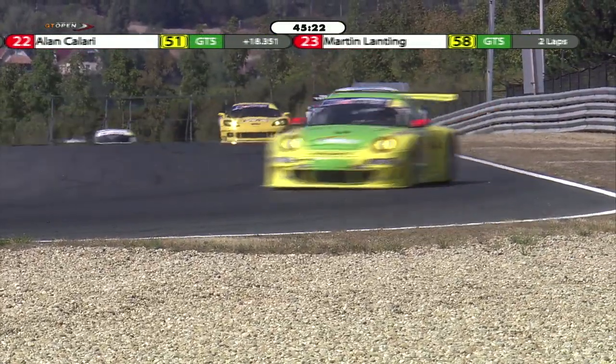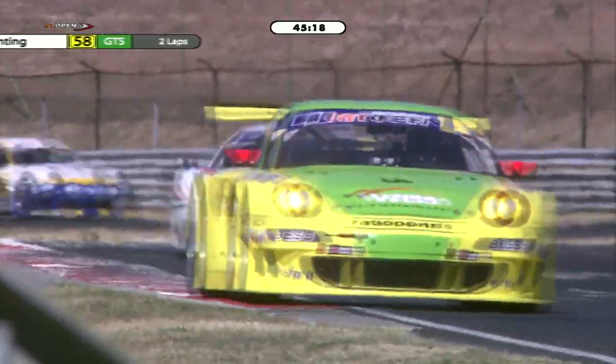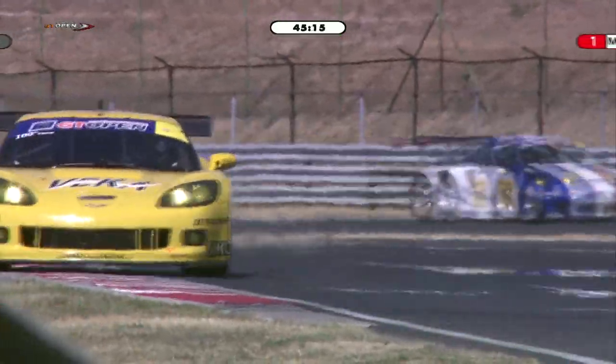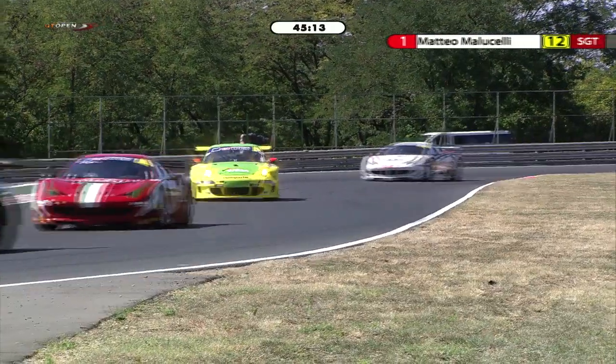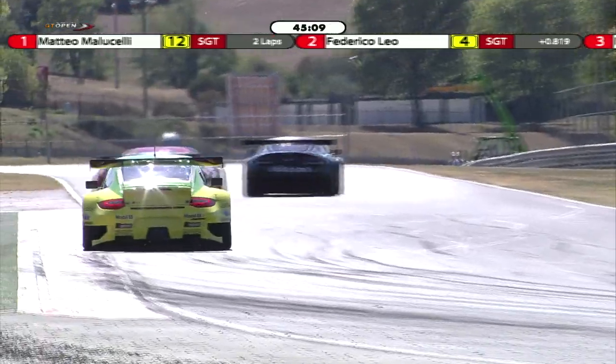Obviously, starting from 10th position on the grid, he had a lot to make up. He was making good ground there and tried to move on the outside, ran onto the part of the track where it's very, very sandy and obviously no grip. And unfortunately made a mistake there, so he's got a lot to make up at this stage.